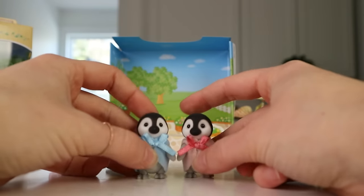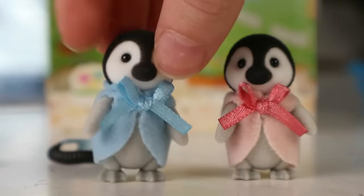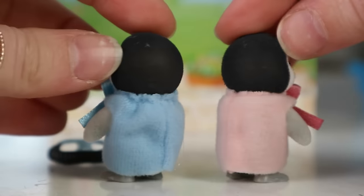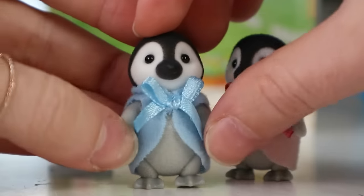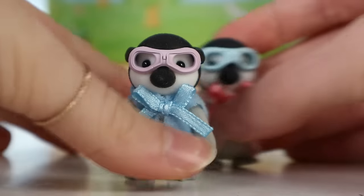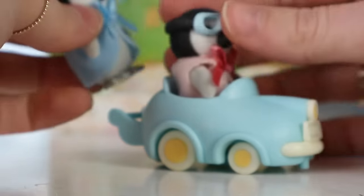Oh my gosh, they're so cute. Look at these little darlings. I just love how Calico Critters are so fuzzy and happy looking. These little penguins are stupidly cute. Look at their little flippers. Oh my gosh, their little goggles. Stop. I just love this toy brand. Everything they make is super cute. It's unbelievable.